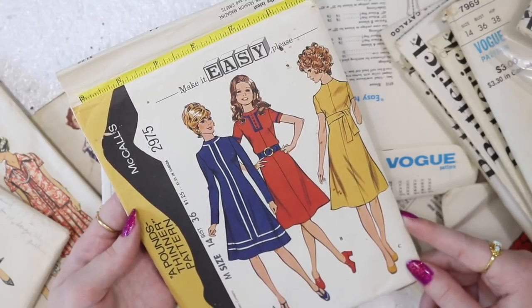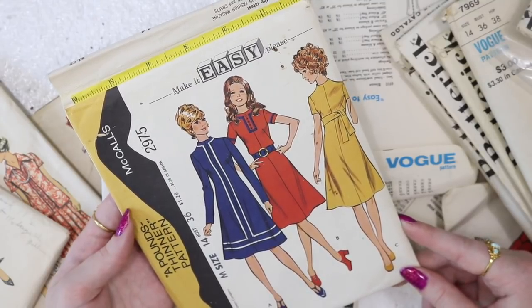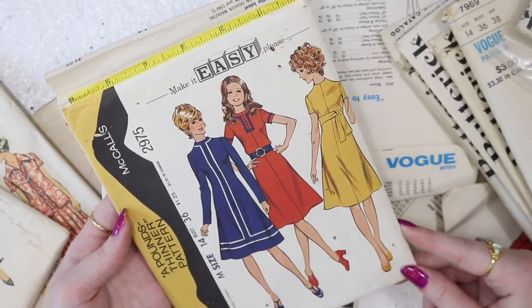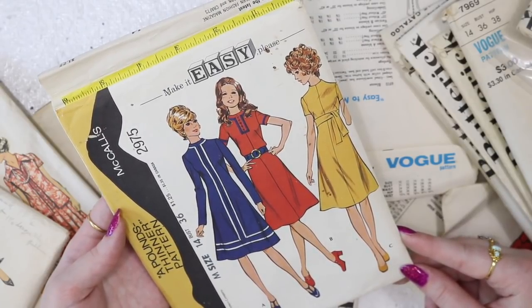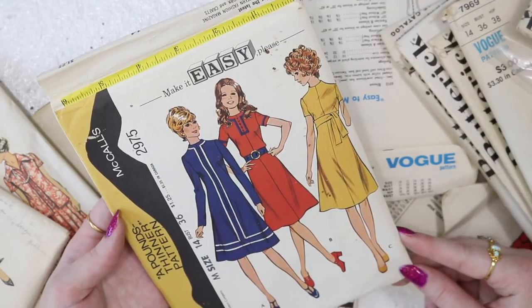I feel like measurements were much larger in the 70s. I'm not sure why. And then they got smaller again. Like I feel like pattern measurements now are smaller than they were in the 70s, which is weird. This is an interesting dress with a seam down the front and a few different trim options.